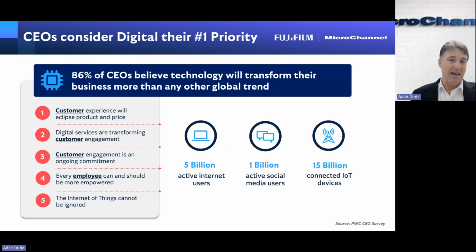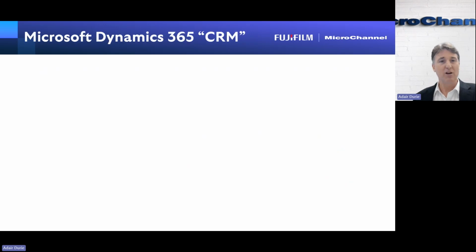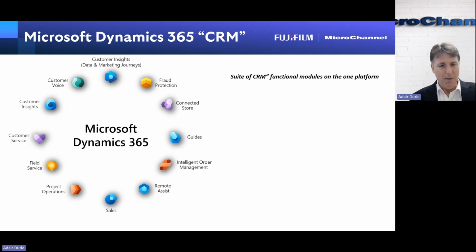And that obviously makes sense. Today, we have more than 5 billion active users, 1 billion social media users, and billions of connected devices. So it makes sense in today's world that the way businesses are engaging with their customer has changed. And Microsoft Dynamics 365 is Microsoft's core foundation for addressing that change and addressing the customer, the core of any business.